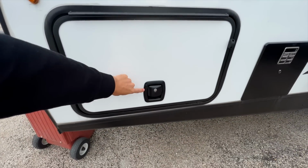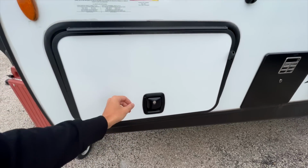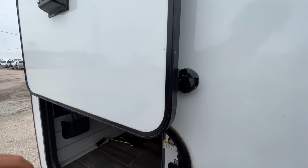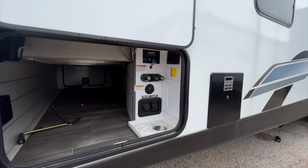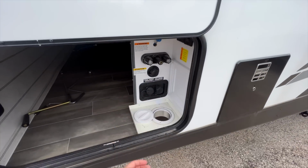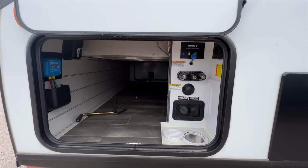Slam latch doors there for your baggage doors, so these will just slam shut and you don't have to mess with little metal clips or anything like that. And then you do have your latch right there that will hold it open. Water connections are all in this enclosed compartment, so everything will flow through that hole there when you feed your hoses up through there. And you do have a hot and cold outdoor shower area.